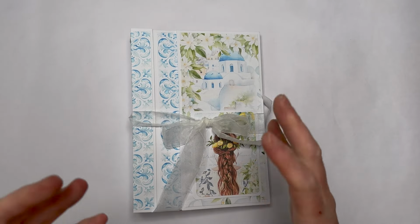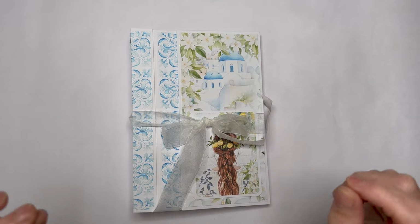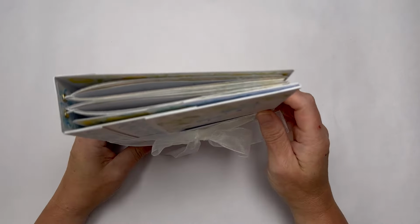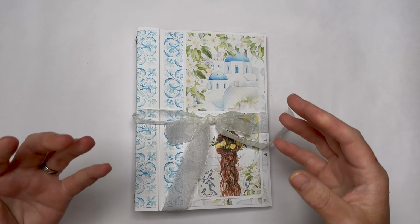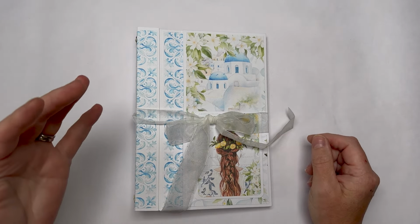So as promised, I'm going to quickly show you the journal that I've constructed. It's not finished. I've made it out of cardstock, and I've used A4 size cardstock, so you could construct it out of US letter size cardstock as well. It's made in several pieces. There will be a tutorial.